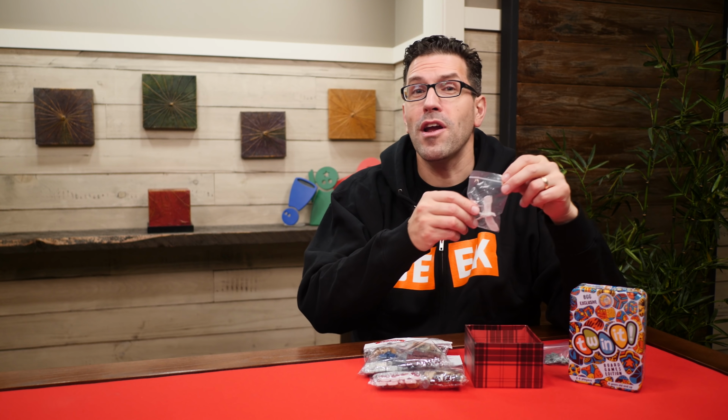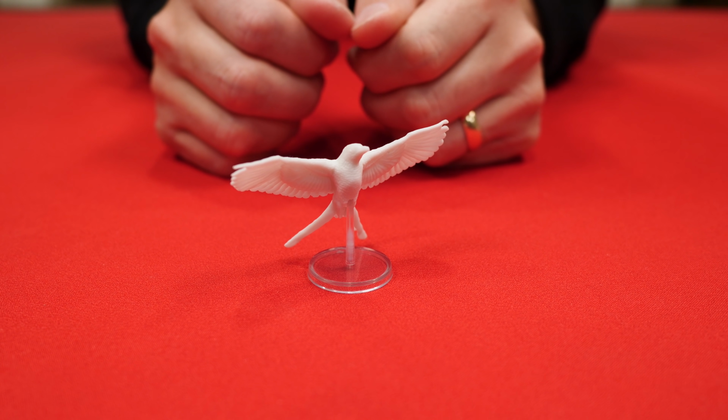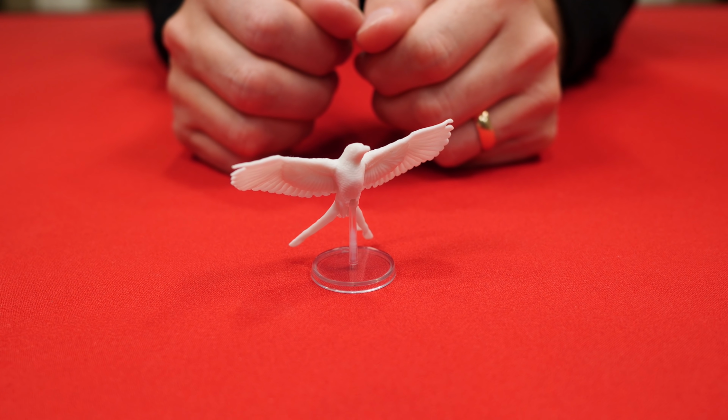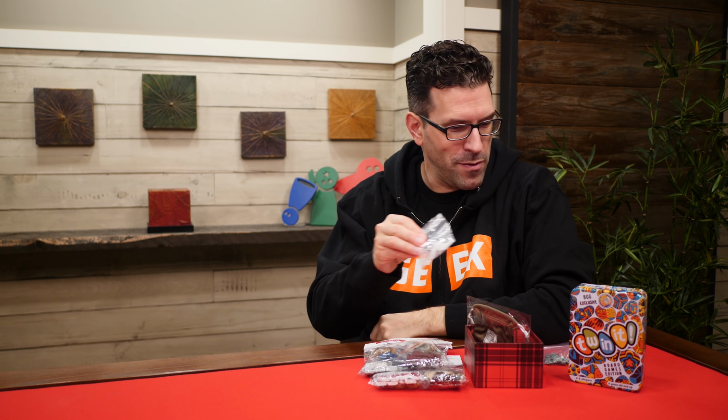But next up, we've got a very small upgrade for a very popular game, Wingspan. This is a 3D model of the scissor-tailed flycatcher that appears on the game's cover that can be used in place of the first player token. A very simple upgrade for all of you bird lovers.